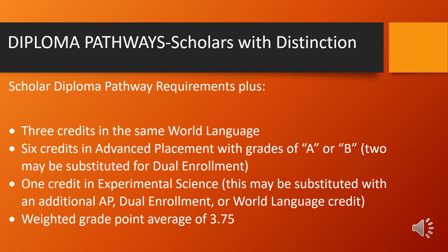For the Scholars with Distinction Diploma Pathway, you need all of the Scholar Diploma Pathway requirements, plus 3 credits in the same world language, 6 credits in AP classes with an A or a B. You can also choose 2 of those to be dual enrollment classes. 1 credit in experimental science. You can also choose to add an additional AP, dual enrollment, or world language credit instead. And you need a weighted GPA of 3.75.